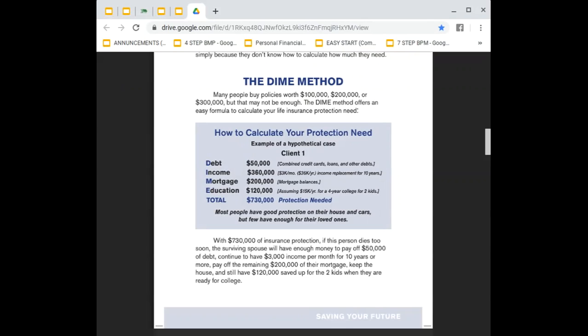That's why the DIME method plays such a vital and important role in one's understanding. Because if you don't understand, do you hear what I'm saying to you? If you don't understand why and how, then how do you confirm that you're making the right decision? This is how you confirm if you have the right amount of insurance, if you are properly covered. It is very, very important for you to know how much insurance you need.